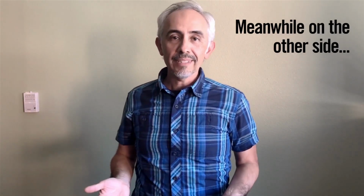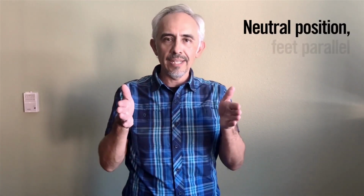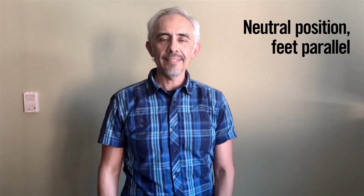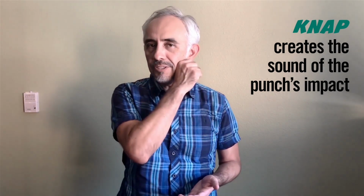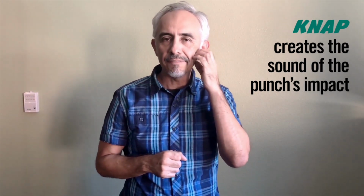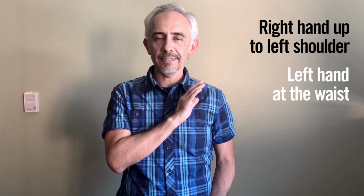Now my partner is doing something different to receive the punch. My partner is getting ready, and in this case, when we're first learning the punch, I have the receiver stand with their feet in neutral position, feet parallel to each other. Nice and relaxed. What they're going to do is execute a knap, K-N-A-P, to create the sound of the impact of the fist impacting the face. So, in order to do that, my partner is going to put their right hand over here by their left shoulder and their left hand down here by their waist.